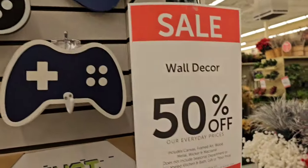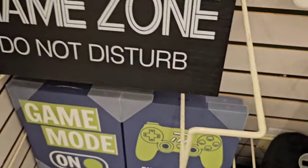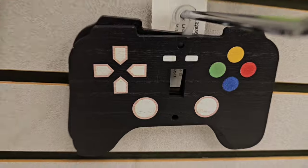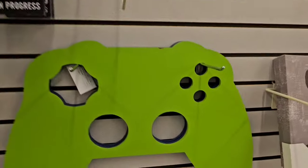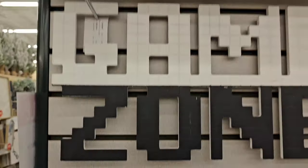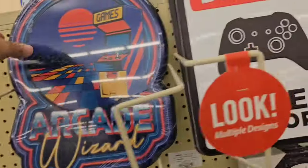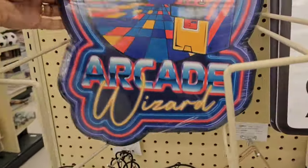This end cap had a lot of items geared more towards a preteen's room, but all priced very well. All the items in this end cap were new as well. Here's one I haven't seen before. This Arcade Wizard metal sign is on sale for $13.99.